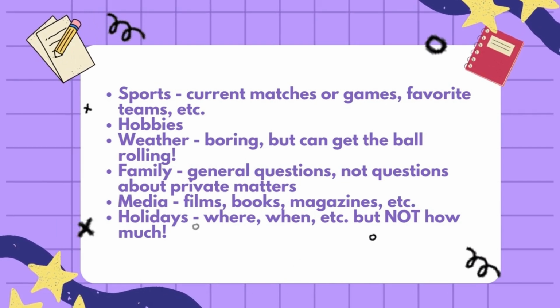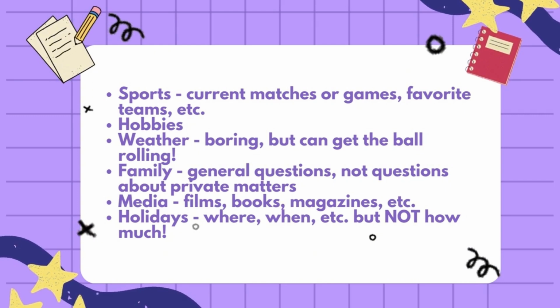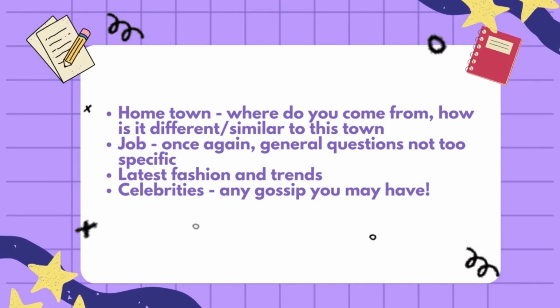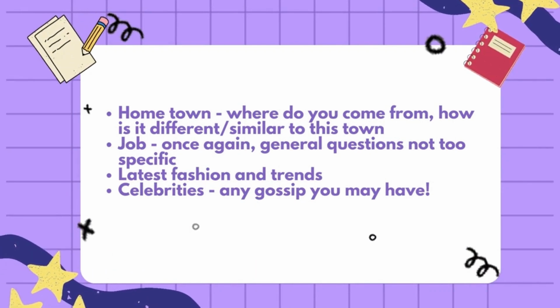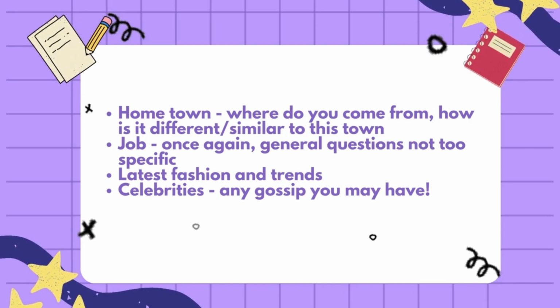Family: general questions, not questions about private matters. Media: films, books, magazines, etc. Holidays: where, when, etc., but not how much. Hometown: where do you come from? How is it different? Similar to this town. Job: once again, general questions, not too specific. Latest fashion and trends. Celebrities: any gossip you may have.